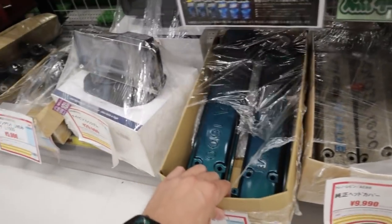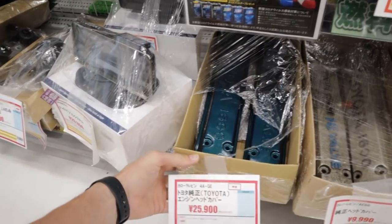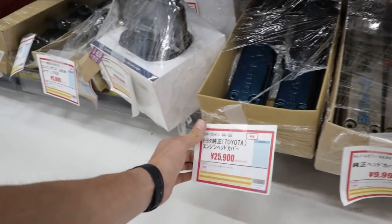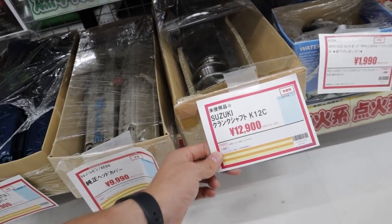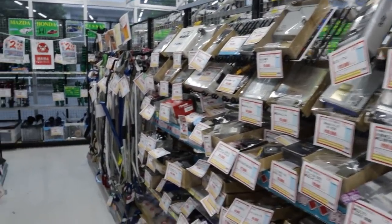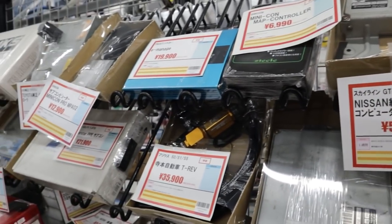Damn, a lot of 8.6 parts here at the moment. Four age valve covers, two sets of them. Damn, that's cool. These painted ones look really nice. Bit more expensive. K12C, Suzuki engine crank. A lot of stuff here. Ooh, R33, stock OEM ECU, $50.